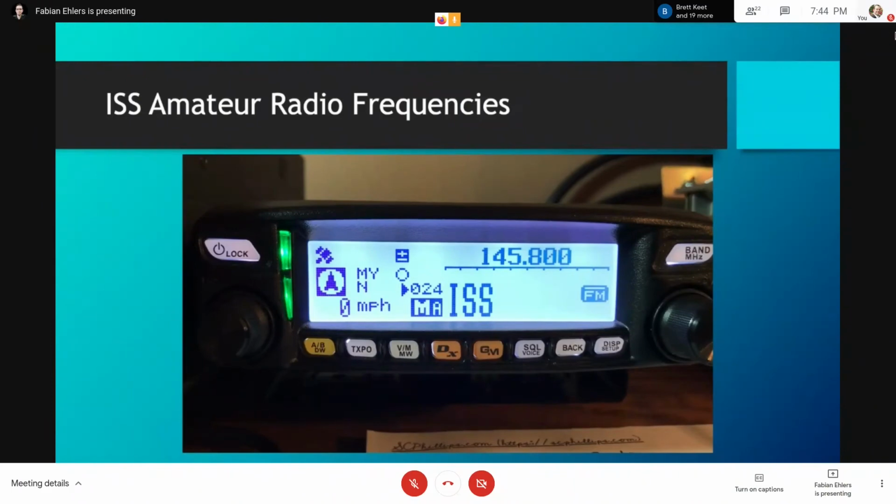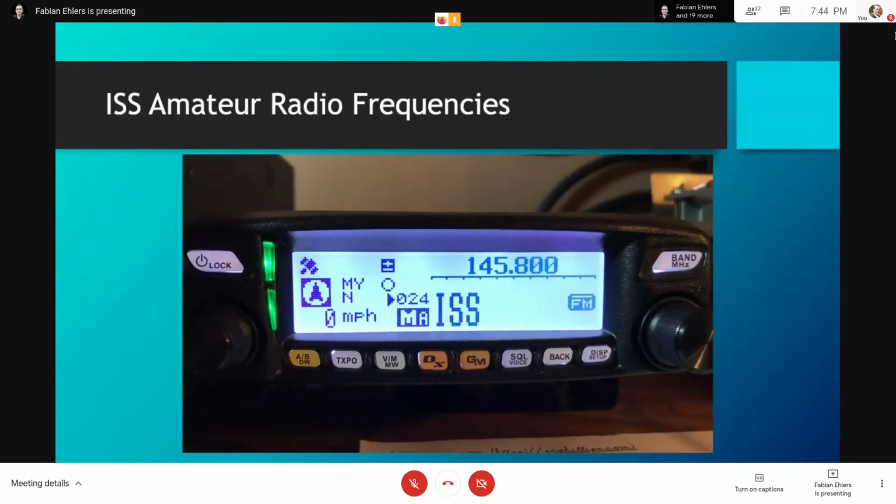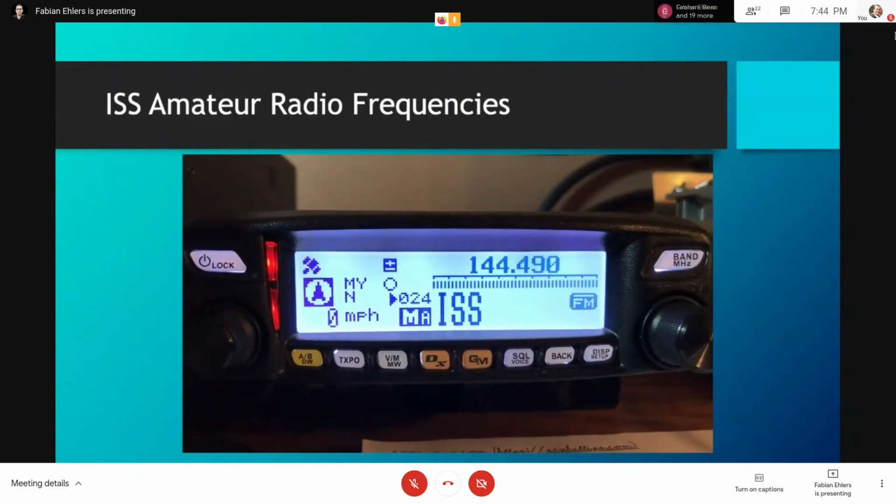As you could see at the top, he's listening to 145.800. And as he was transmitting, he was actually transmitting on 145.900. Sorry, I'm getting confused now. You can see it again in the video as he's listening to 145.800, and when he's transmitting, it's at 144.490. Apologies.